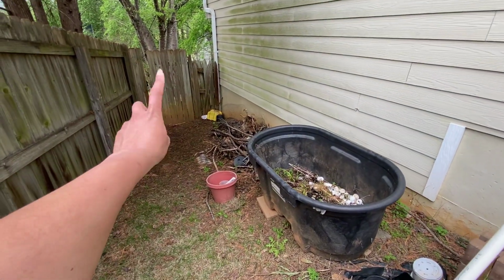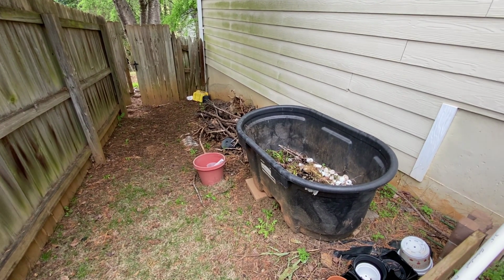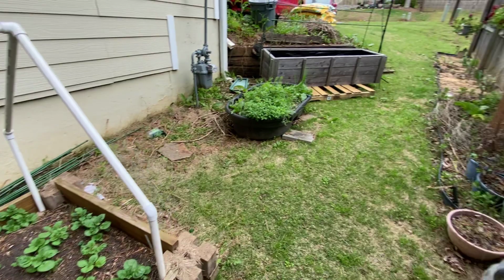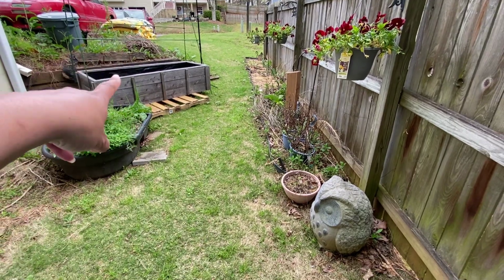That crazy mess over there, I want to eventually chop all of that in my wood chipper, but I don't know if it's going to happen. This is a side yard. I will do a time-lapse video to show you putting all the dirt from over there into there.